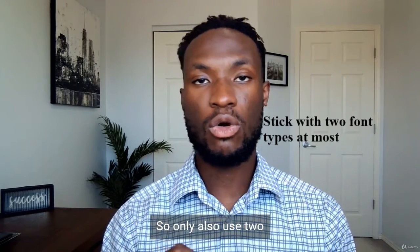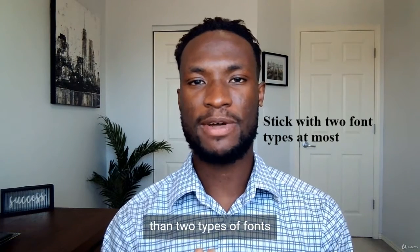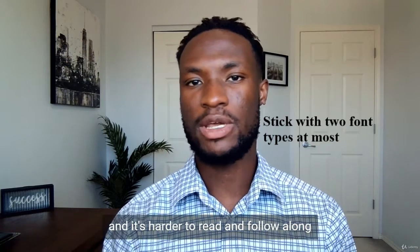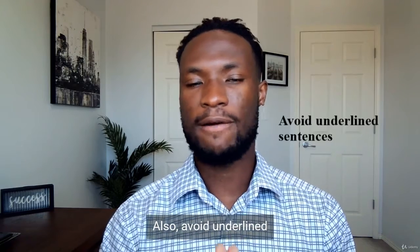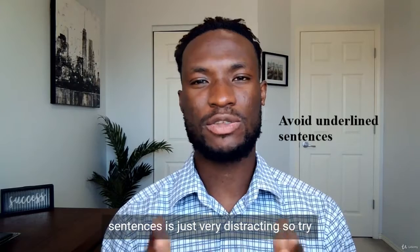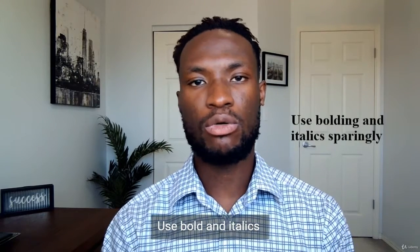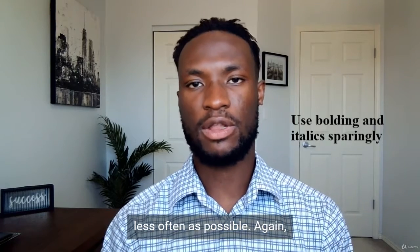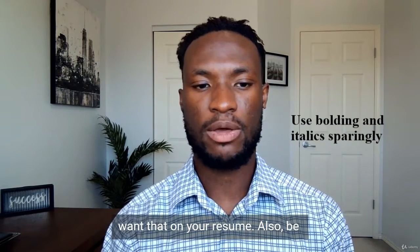Only use 2 types of fonts. If you use more than 2 types of fonts, your resume looks very clumsy, it's harder to read and follow along, and it's just very distracting. Also, avoid underlined sentences. They are very distracting, so try to avoid those as much as possible. Use bold and italics sparingly, as little as possible. Again, these are things that really distract and you don't want that on your resume.